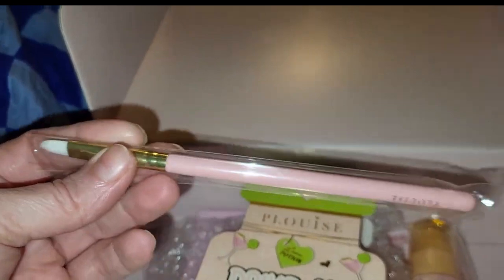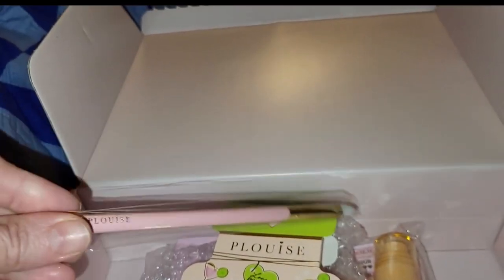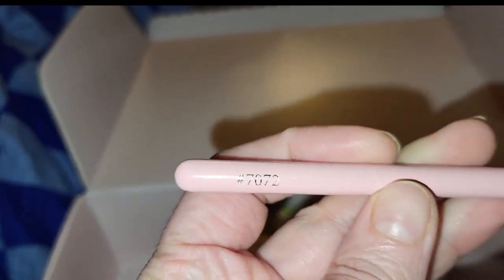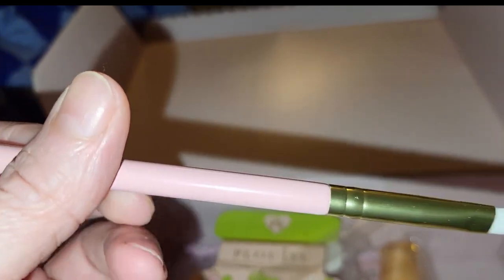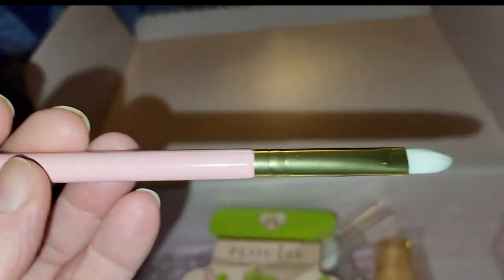All right, and what we have in here, we have a little pink p.louise brush, which is absolutely gorgeous. It's a cute little brush with their signature. Oh, I had it the right way the other time. A number 7072. Don't ask me what that means. I am absolutely new to makeup. I have no clue what any of this is. I've just wanted to get into it.